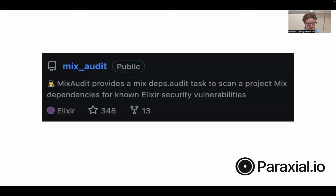So what I recommend, open source solution, just use Mix Audit. It's really, really great. Paraxial also does this, but even if you don't, you're not in a situation where you could buy Paraxial, Mix Audit will alert you to this problem. And that's why I recommend it.